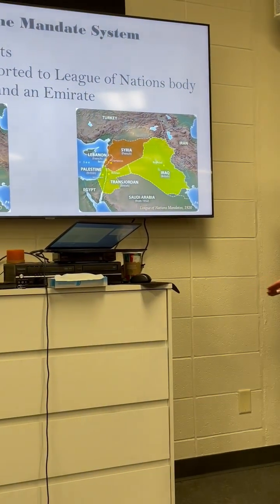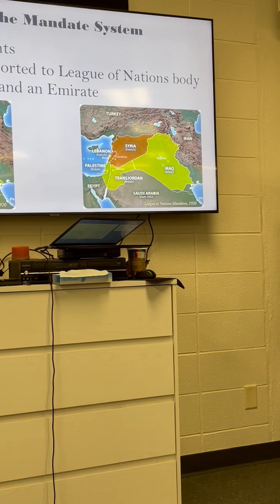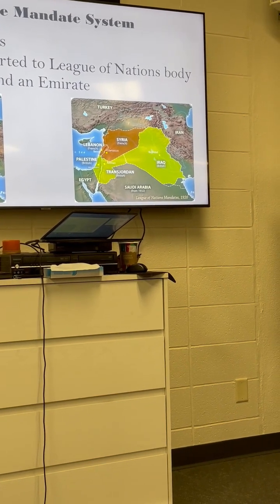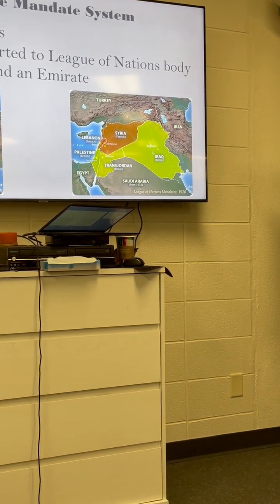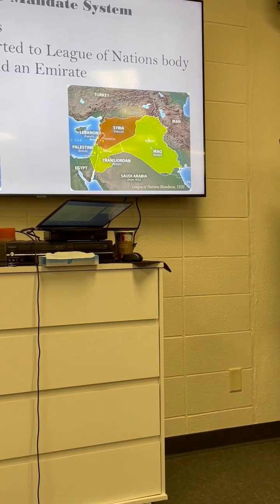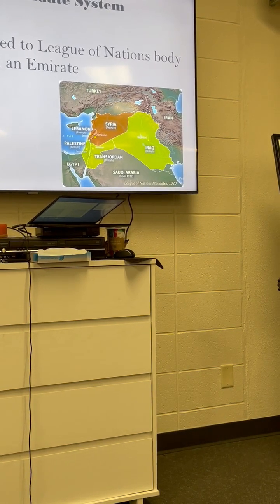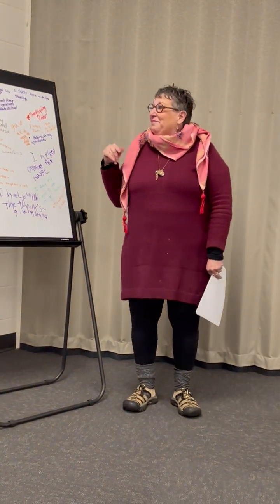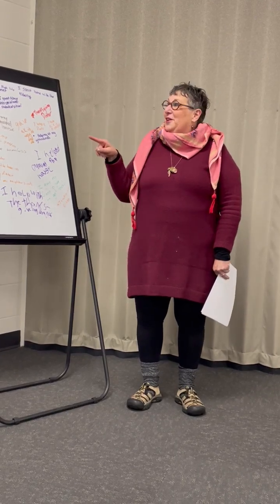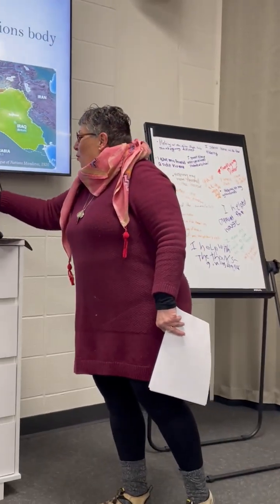And can everybody see the map here? This is what it looked like in 1920. Well, okay, so in 1932, Saudi Arabia does become independent. But in this critical area, there is no local leadership. They're under the guidance and the rule of the British or the French. Any questions about that? This is not the recipe for goodwill and better friendships. Let's just say that.